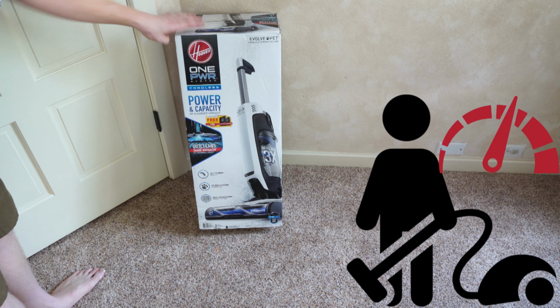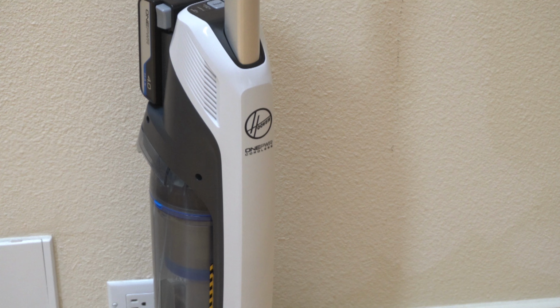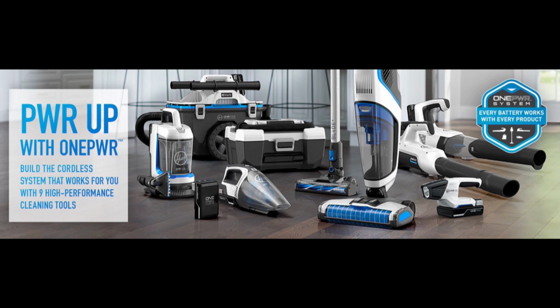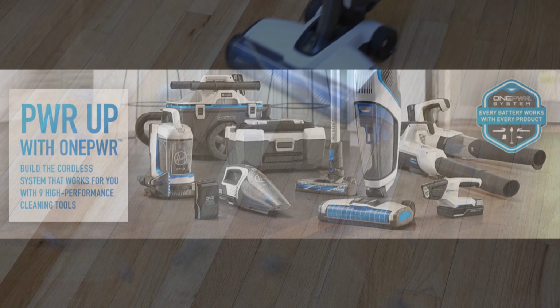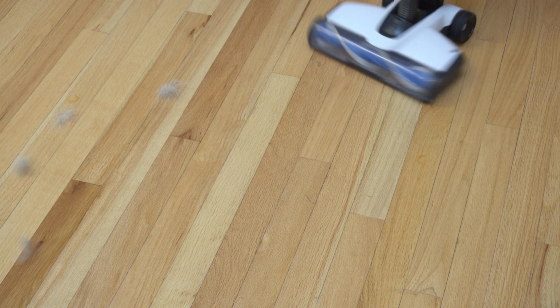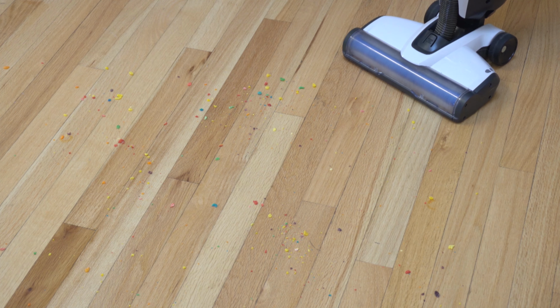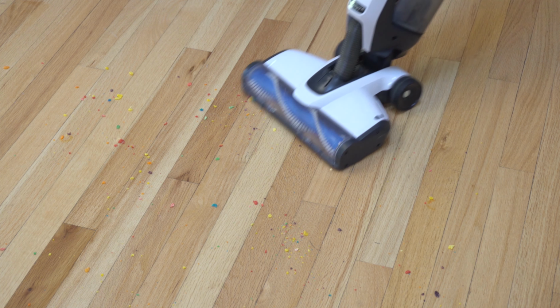And yes, ONEPWR is spelled wrong. Now, this little upright stands up by itself, uses Hoover's ONEPWR ecosystem, and is overall a great little package. It has a large dust cup, and the brush roller can be shut off for hard floor use, which is excellent. And it's lightweight in the hand, keeping the weight down towards the floor where you want it. It's not an awkward stick vac. It's really one of my favorite machines I've used.